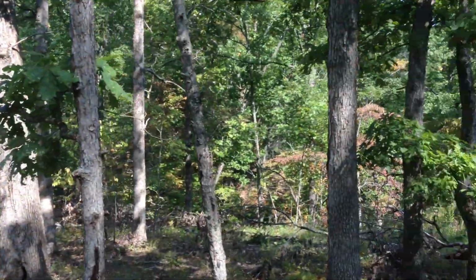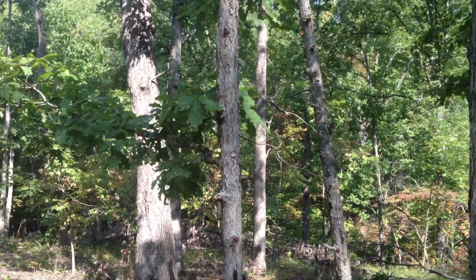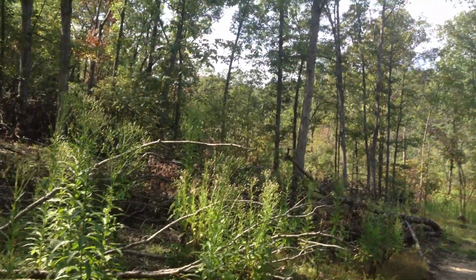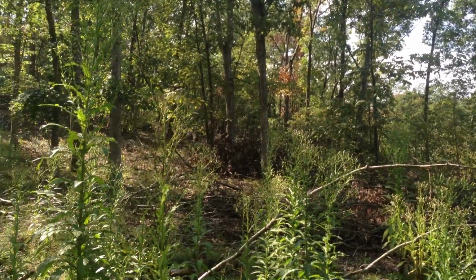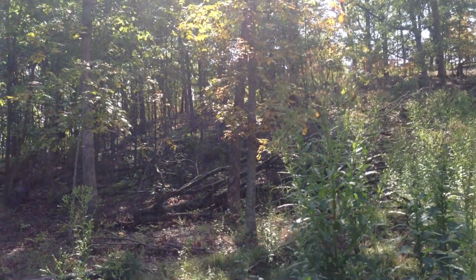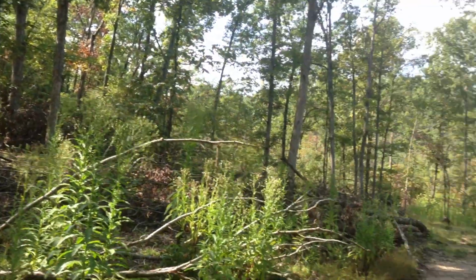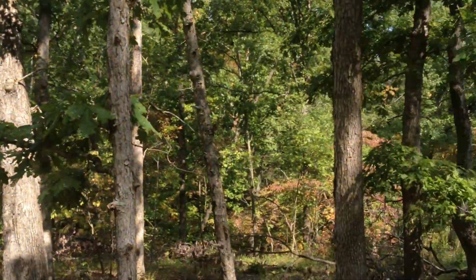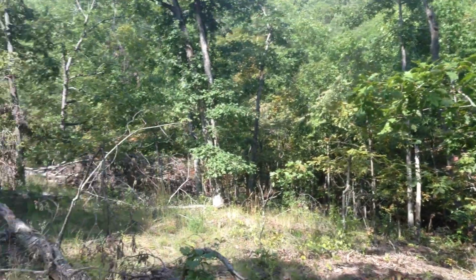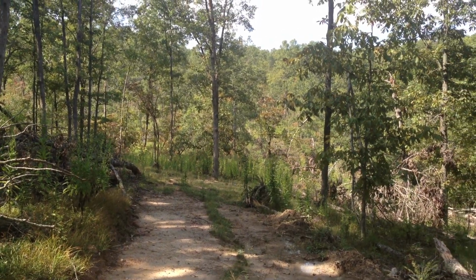It's interesting because we've got some areas that were logged what I would call heavily, and then we've got some areas with some nice marketable timber that just weren't touched. These are, from what I can see, a lot of hickory trees, and since they are mostly after the oak on this round, that's probably why these mature hickories are still here. I'm not sure where this trail leads, but I'm just going to keep going and we'll see what happens.